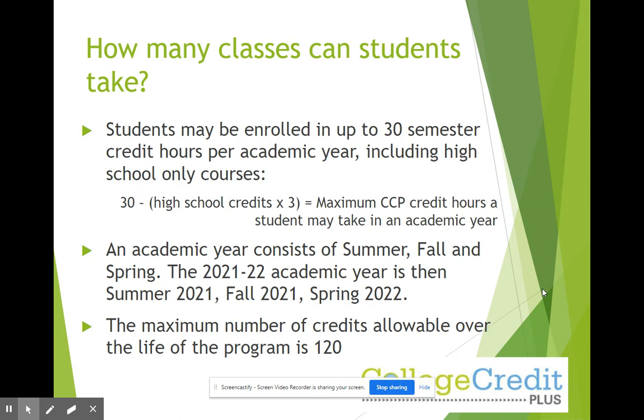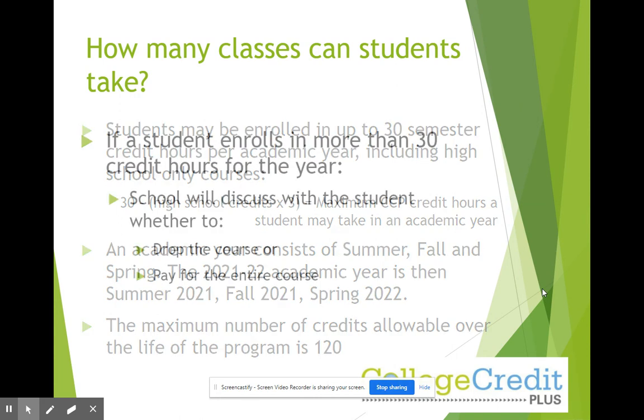In addition, we want you to know that the maximum number of credits allowable over the life of the program is 120 credits. So if a student is participating in CCP for several years, they cannot go over the 120 credit hour requirement.